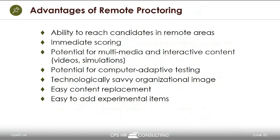Huge advantage. The potential to add multimedia like videos and simulations to the test content. There's the potential to implement computer adaptive testing, like what Ryan talked about, where the content is adjusted based on candidate's performance level. Again, it can promote a technologically savvy image for the agency or department, because you're providing options that may have not always been options in the past through the use of technology. So that is typically seen by candidates as something that is a technologically forward-thinking type of agency.